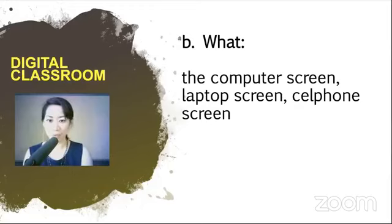But right now, what are our kids looking at? Are they facing a physical person? Are they across someone on the table? No, they're looking at a computer screen or a laptop screen or even a cell phone screen. Diba? Like I said earlier, interaction hindi na siya ganun ka ano, hindi na siya ganun ka connect.